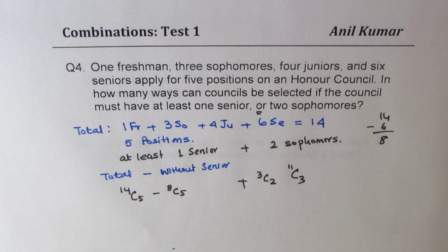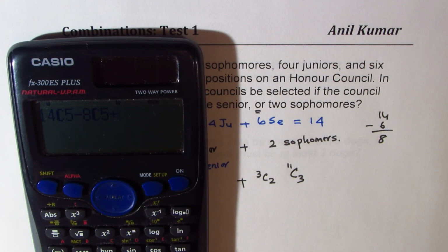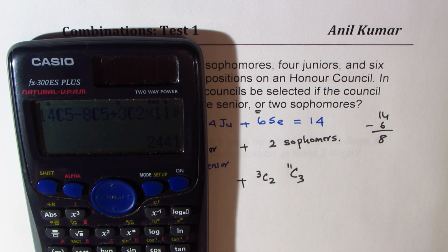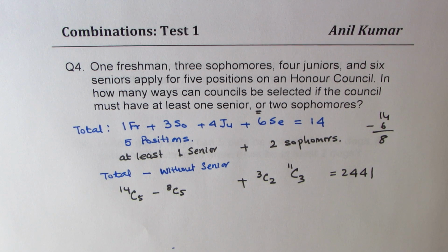So let's calculate this answer now. So what we have here is 14C5 minus 8C5 plus 3C2 times 11C3, which is equal to 2441. So that becomes the answer. You get an idea. So just do this combination. So you get the answer as 2441. Now let's move on and take question number 5.